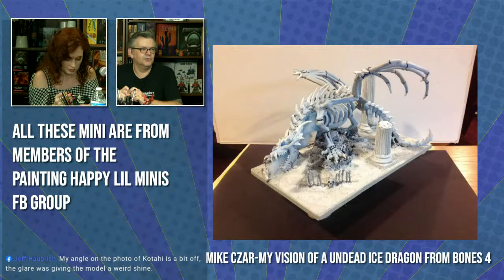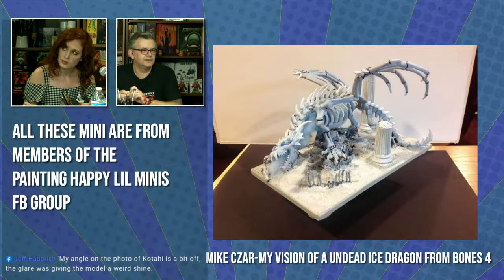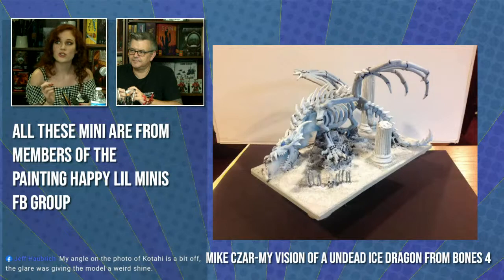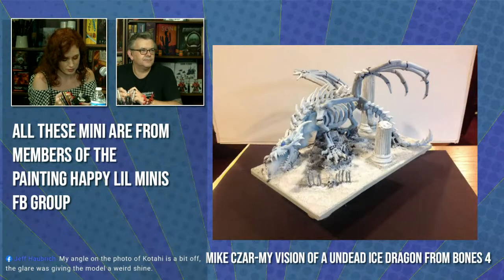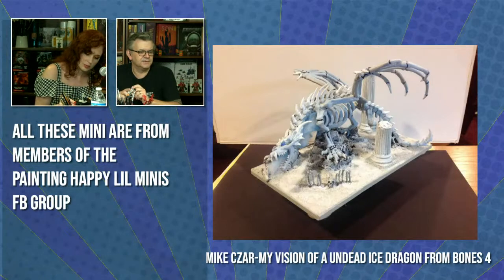Is it just that pale blue, the almost white sort of coloration to the dragon? It looks almost perfectly textured in frost. Yep. And I think Mike was saying that he used crystals in the eyes to create those glowing blue eyes. But yeah, looking very cool. That's awesome. Oh, Jeff's in the chat. Says my angle on the photo of Katahi is a bit off. The glare was giving the model a weird shine.